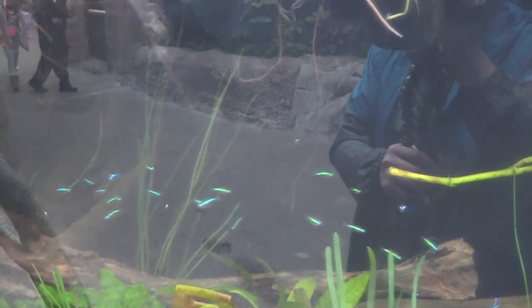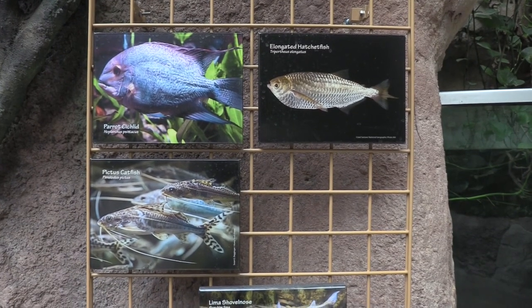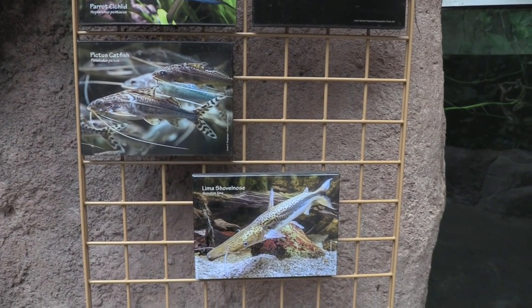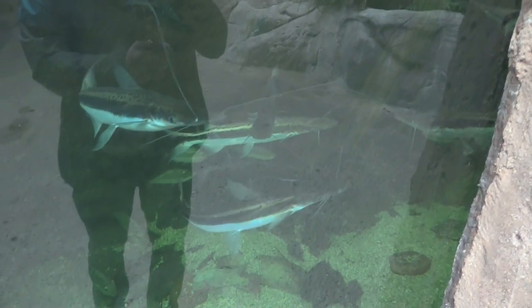Any of these things are see in here. I think this catfish is up on the glass.